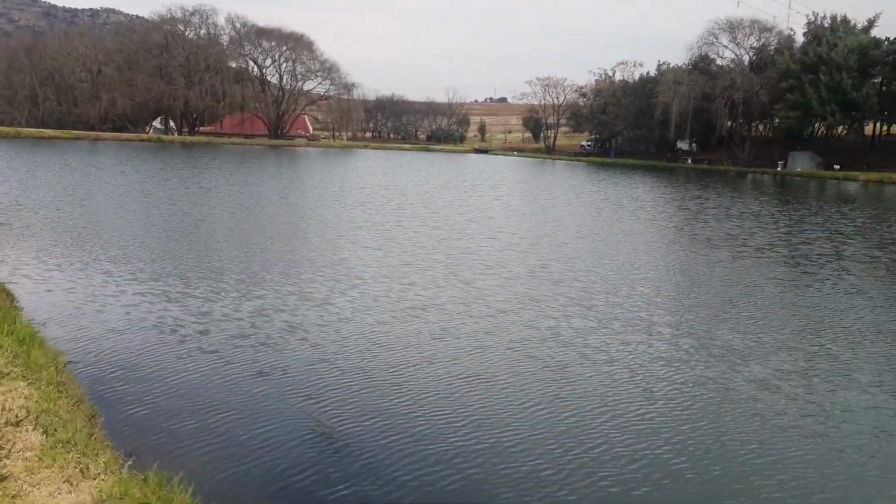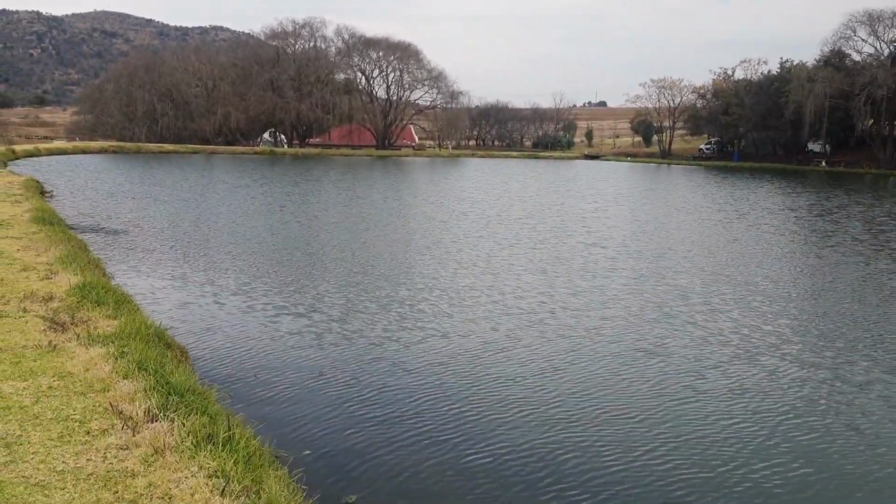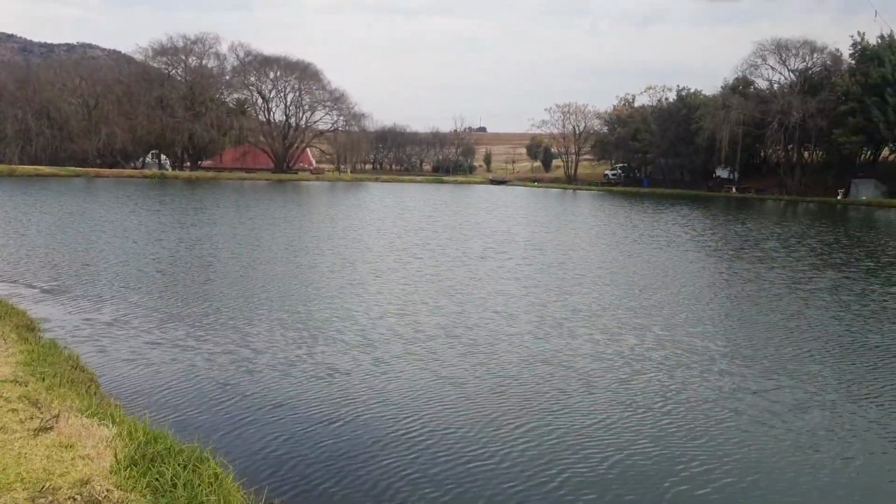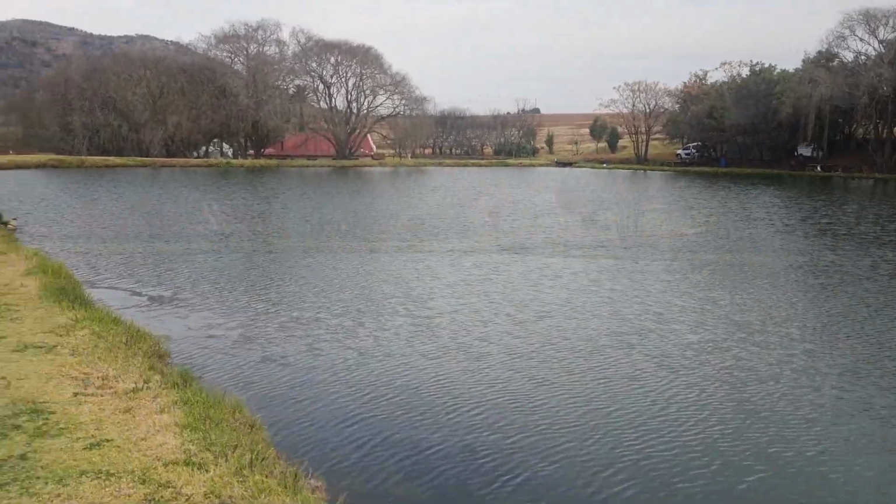I just need to have a walk around now, like I said, tired of sitting. So yeah, gonna recast just before it gets dark, rebait, recast, and let's see how it goes.